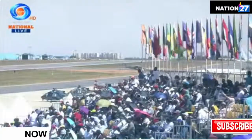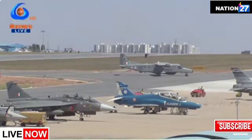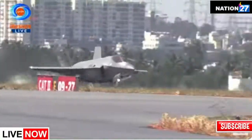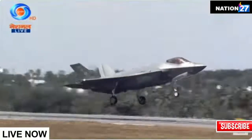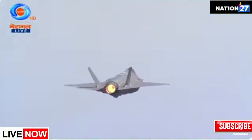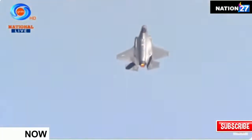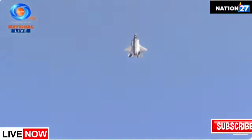Take your eyes towards your left as the F-35 is rearing and gearing for a short takeoff. And that's pilot demonstrating a vertical climb. While he's inverted, he's waving at you. You wave back.